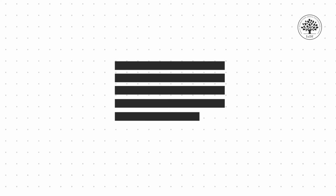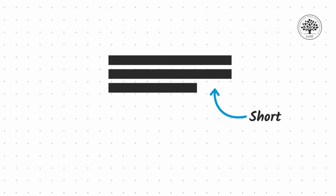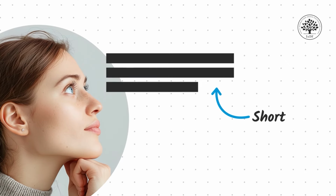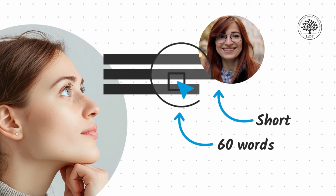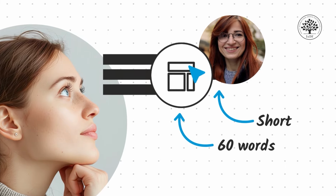Here are some pointers to write your headline. First, it has to be short and concise to be able to grab people's attention. 60 words maximum. It should give a snapshot of who you are and what you do. Let's take a few common angles that you can experiment with.